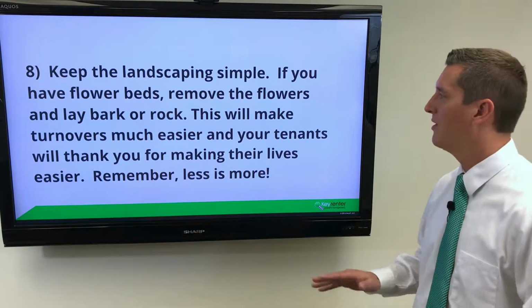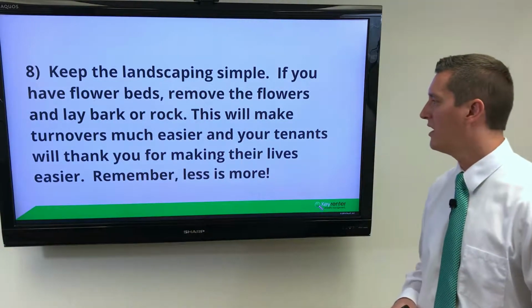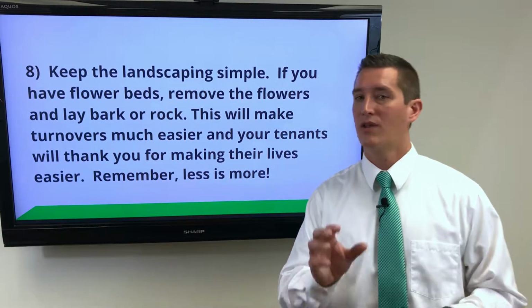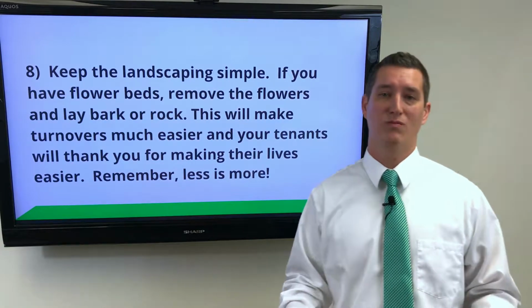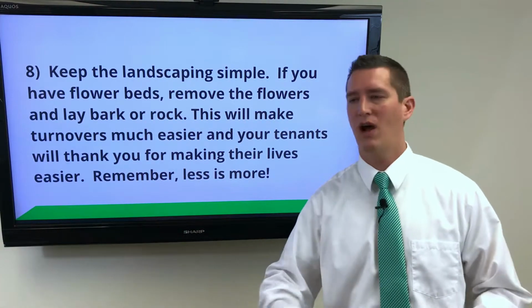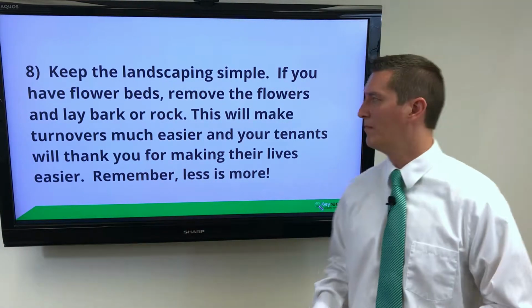If you have flower beds, remove the flowers and lay bark or rock. This will make turnovers much easier, and your tenants will thank you for making their lives easier. Remember, with landscaping, less is more, and it really is. Tear out all that complicated flowers and everything that's going to be a real hassle for the tenant.